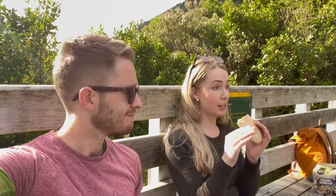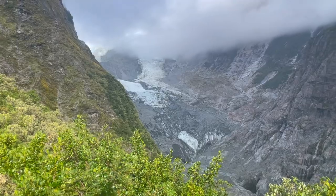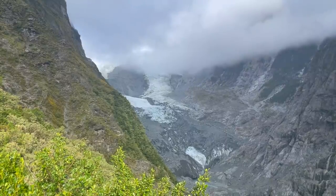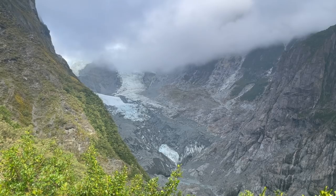The sun's good, there's a little bit of cloud. It was actually clearer over the glacier when we first got up. In about 10 minutes, it's really started to come in. So there's the glacier. It is inspiring, but it is kind of a shame how small it is. In 10 years, it's receded about a kilometer.